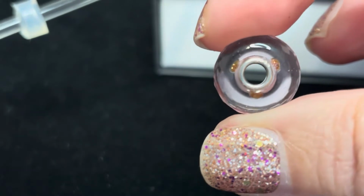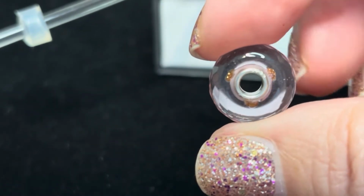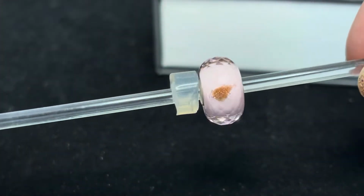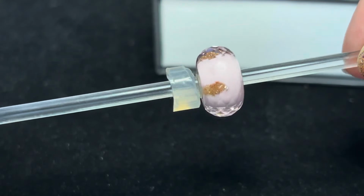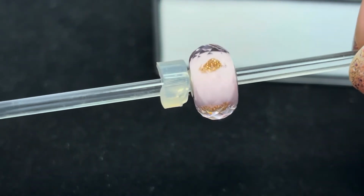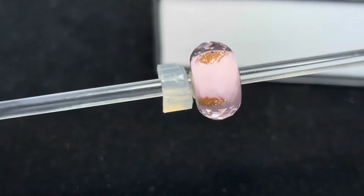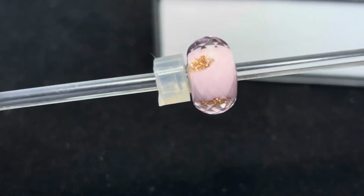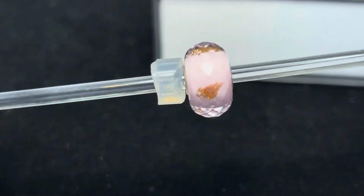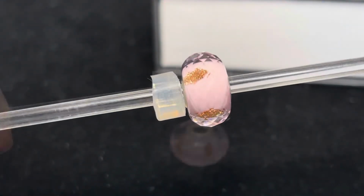Here you can see the side profile. It definitely has a clear glass overlay, so all of that pink magic along with the glittery touches is happening at the base of the bead. And this one is one that I've long admired and figured it was probably high time to get it before it leaves the collection permanently. So this is Love Royale.